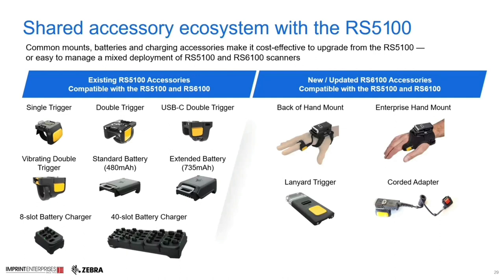And what's great is that the two ring scanners can leverage all those same existing accessories. You don't have unique accessories for the 61 and unique accessories for the 51. And we even updated the accessories when we introduced the RS61, because some of them needed to be modified in order to accommodate the 61, but we made it backwards compatible if you put a 5100 on these new accessories. So if you have a mixed environment, you're able to leverage the same accessories across both ring scanners.